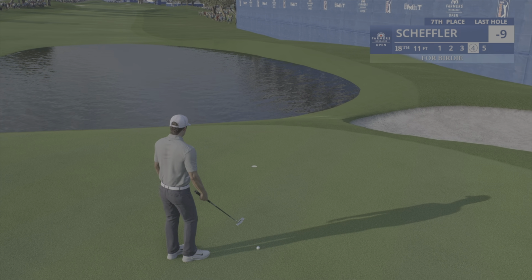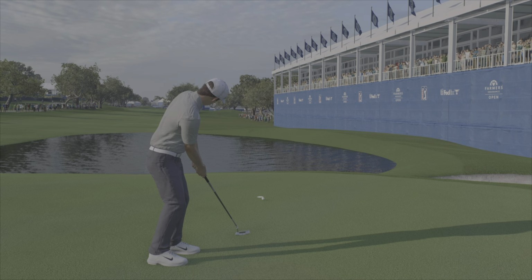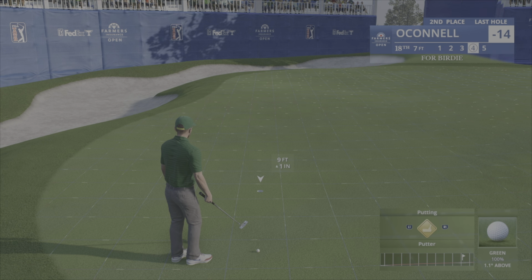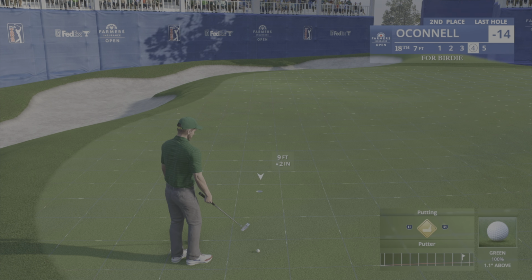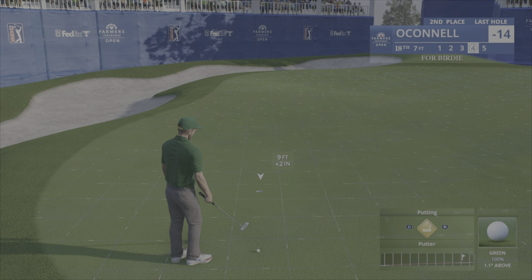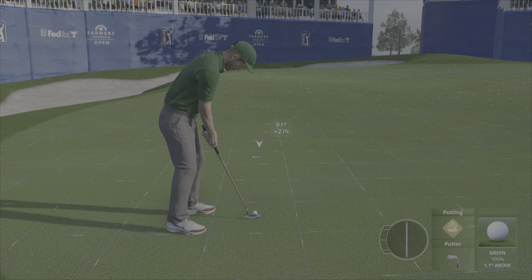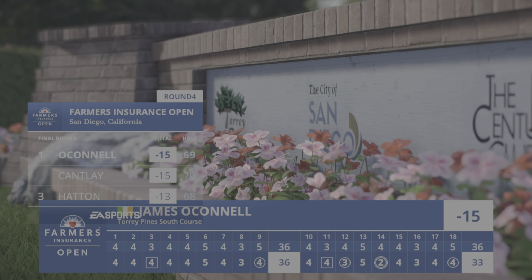Feet away. Oh, yes, what a job here at 18 to tie for the lead. And now it's just time to sit back and see what happens. Great way to finish off the final approach shot with a birdie opportunity. Yeah, that's a good putt there. It's a birdie at 18.